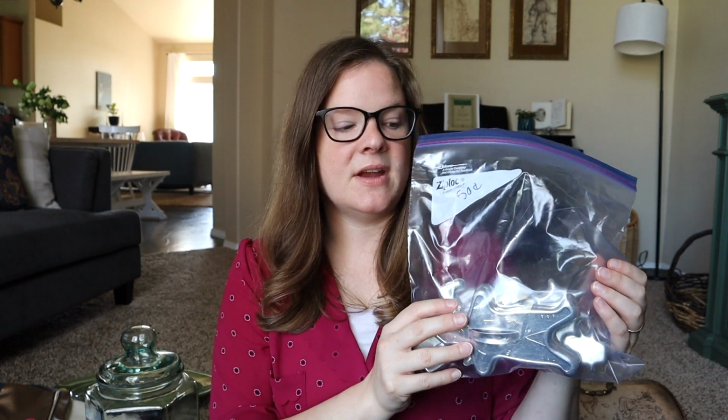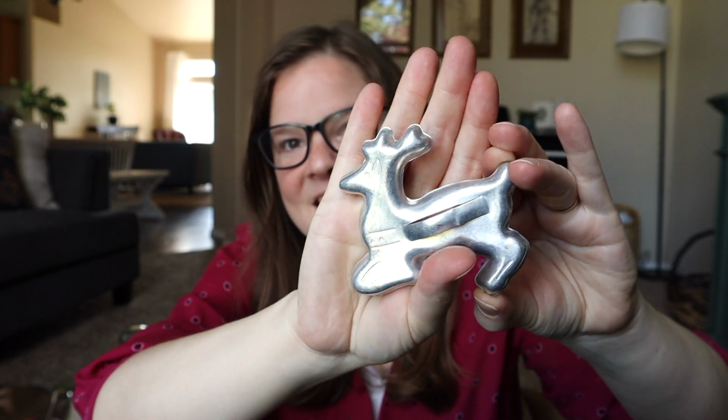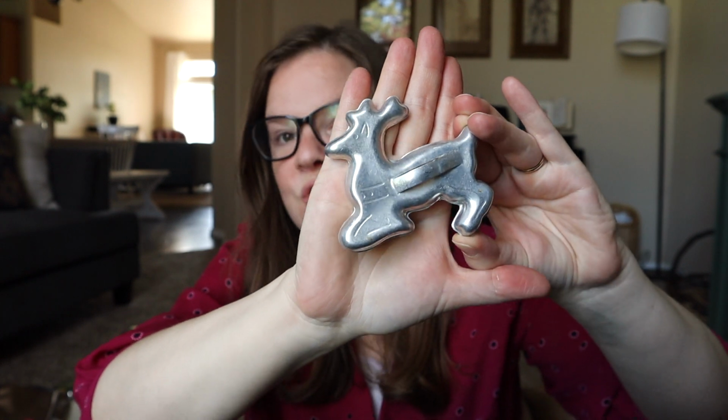Last but certainly not least, I got a bag of cookie cutters for 50 cents. There's one in here I want to keep, and the rest I thought I would use as gift toppers. I think these make adorable little gift toppers. Okay, I take that back. Now that I've opened it, there's more than just one I want to keep. I knew I wanted to keep this reindeer one. I don't have one like this, and I think it's so cute, and I knew I wanted to keep that one, but there's a couple others in here that I really like.